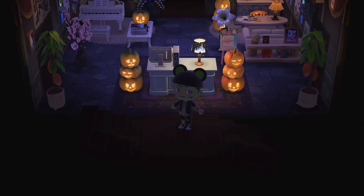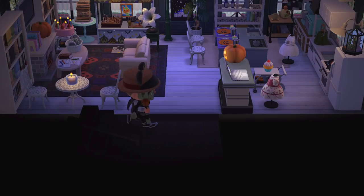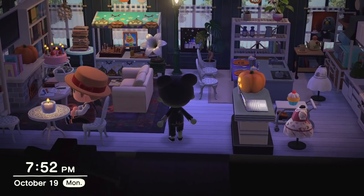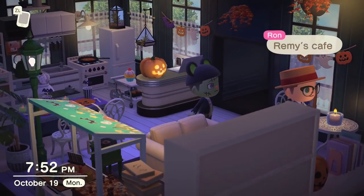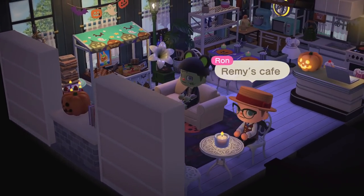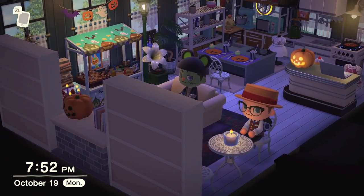All right, guys, we are gonna go, last but not least, to the basement. All right, guys, what is this? It's a little cafe. No, it's just a restaurant. Remy's Cafe. No, I was right. It is. It absolutely is. That's so cute. Ratatouille.